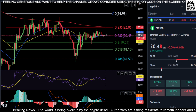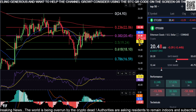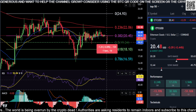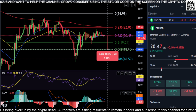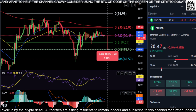If we look at the downside move, once you lose the 382, the 50-day, which is at 20.47, you're right on top of that there. Then you're going to drop down here to your 0.5 at 19.20 for about a 6.5% drop, and then your 618 at 18 for about a 12% drop on Ethereum Classic here.